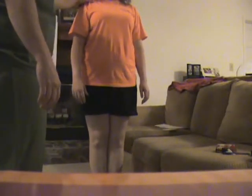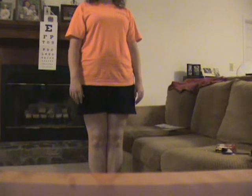Okay, just stand directly in front of the couch there. I'm going to turn this way. Turn to me. Feet together. Okay. Close your eyes. One second. Stay over there.